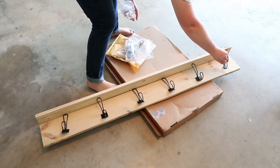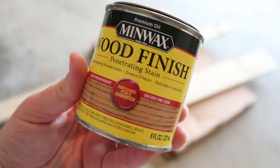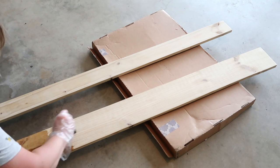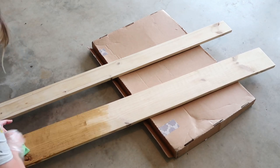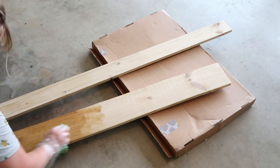And I'm just going to space them out here and see exactly where I want to put them before I get started. And I'm using the same stain that I've used in previous projects. This is in the golden oak color. And you see, it's this little 8-ounce tiny can, and it has really lasted me a long time. And I thought this would really look nice with the black hooks too. So, like I said, the less money that I have to spend, the better. So we're gonna go with this, and I think it's gonna turn out really nice.